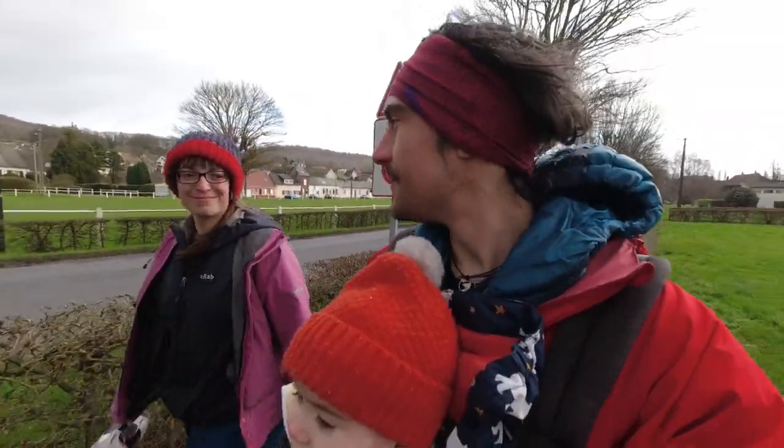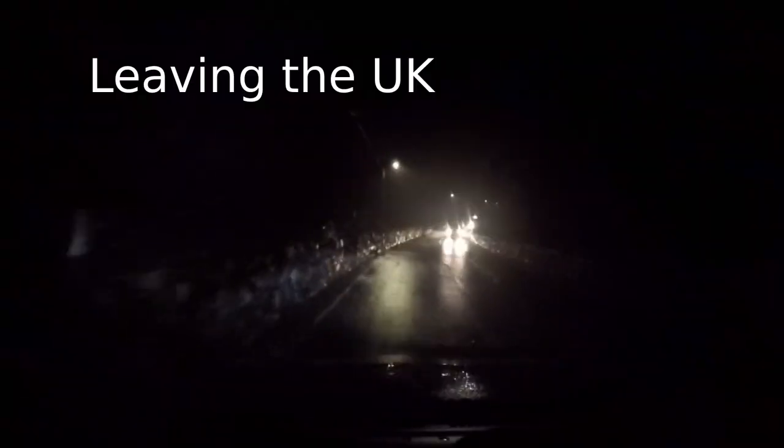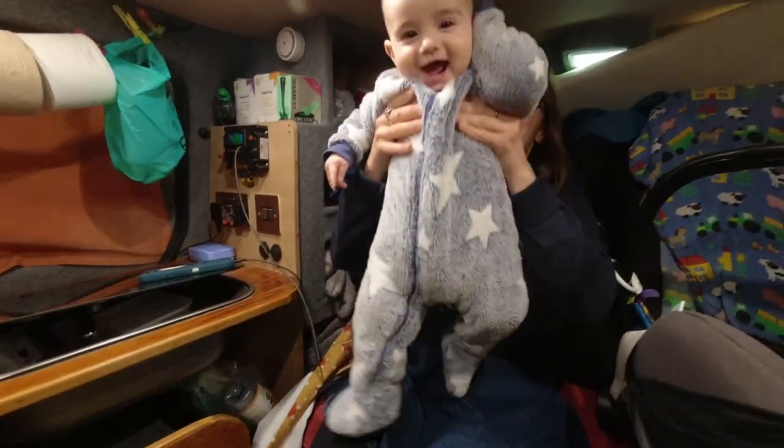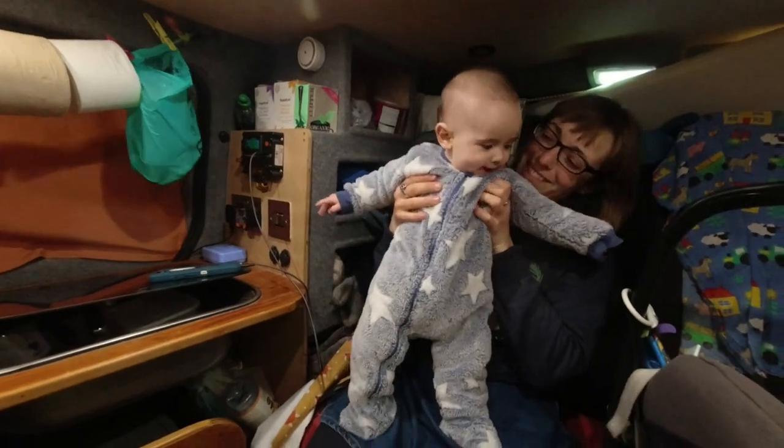The drive down went well for the UK. It was very, very wet, very wild weather. So much water everywhere. It's past your bedtime. Yeah. We are on the Eurotunnel. We are on the train that goes underneath the sea.